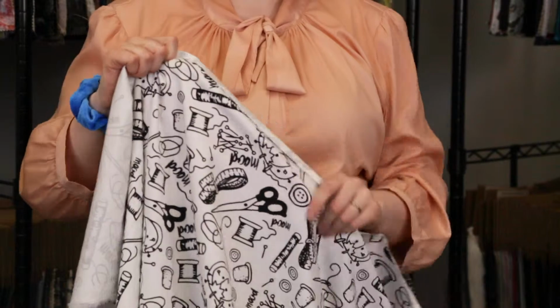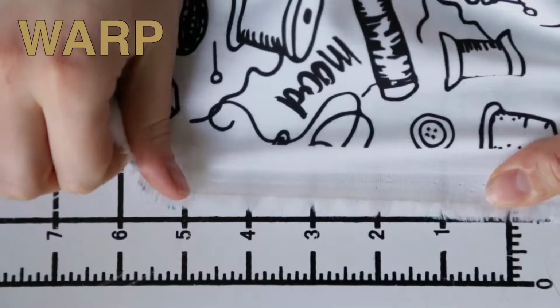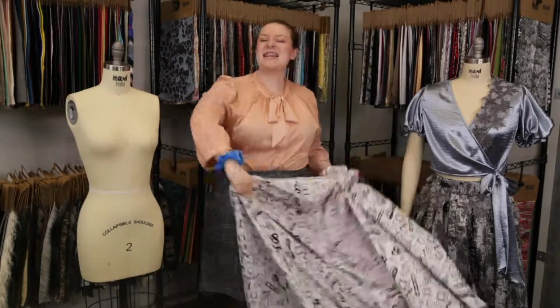This product is a super soft hand, although it is crisp and cool. There's no stretch in the warp, but it does have decent stretch along the weft, and it is just slightly translucent. This product has a thin, slightly stiff drape, similar to a sateen, and I love this fabric.